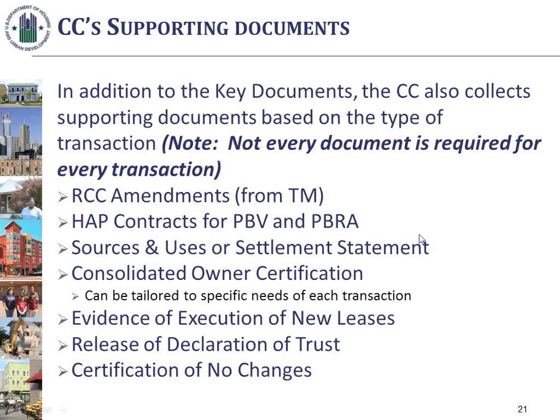Okay, so here we have another list. A little bit of this is repetitive from earlier, but this is an example of what the documents are going to be that we will need to collect as supporting documents for the transaction as we're going through this. The first thing on this list is an RCC amendment. It says from the TM, which we use to say transaction manager. The transaction manager is responsible for drafting when we need an RCC amendment.